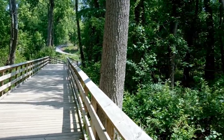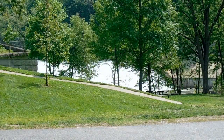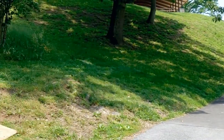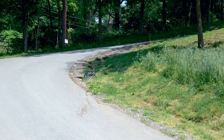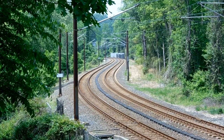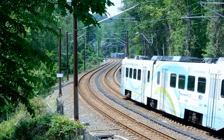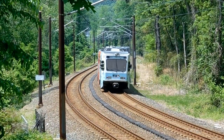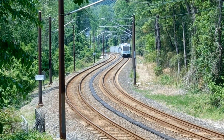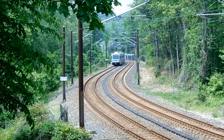But I'm starting to hear the dam through the trees. See, we're about to arrive at Robert E. Lee Park. And sure enough, there it is. We made it. But we're going this way. Yeah, here comes something out of the north. And something northbound. How about that?